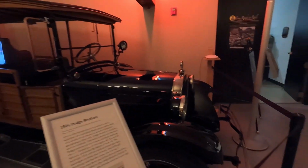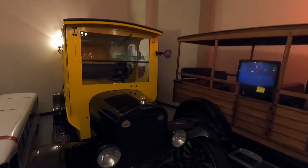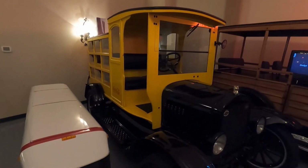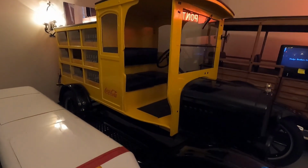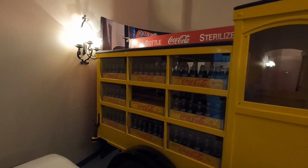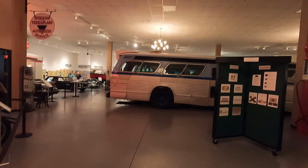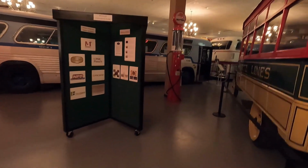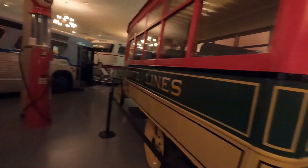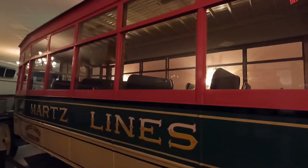1926 Dodge Brothers. I guess this was some sort of a bus to get around in. And here's a 1925 Ford Model T Coca-Cola truck. All the Coca-Colas in the back there, the bottle Cokes. And over here looks like a big city bus. And here is an older one. We see a sign here. We'll be able to tell what year this one is.